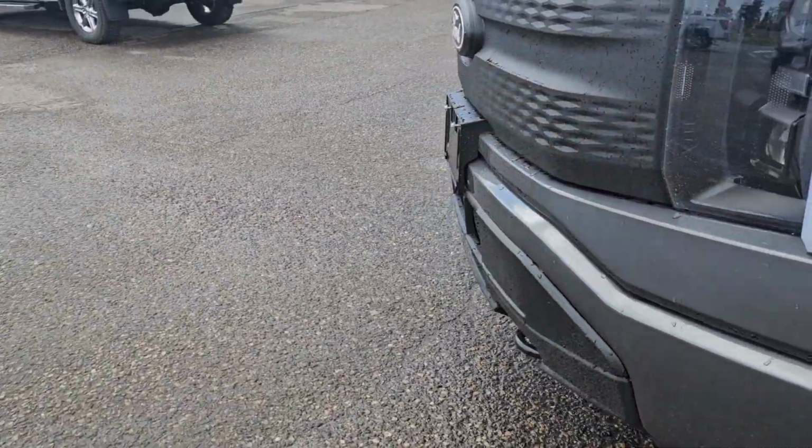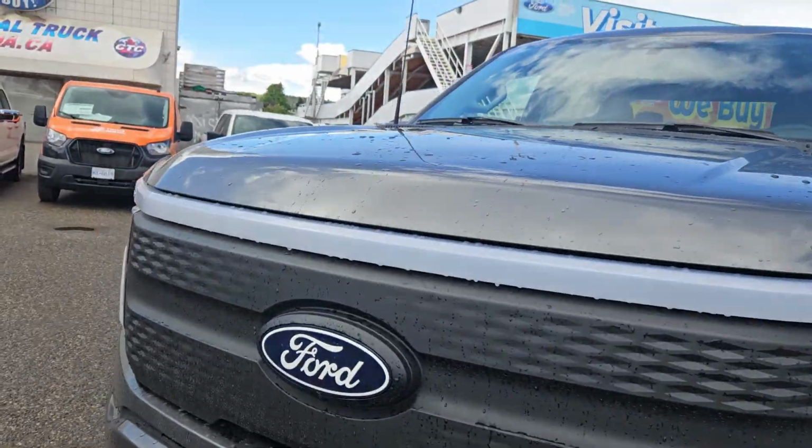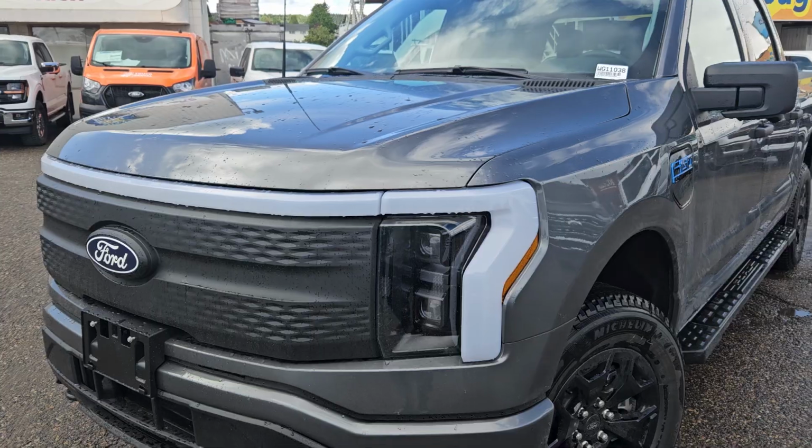And moving to the front here, we got recovery hooks, license plate bracket, that nice faux grille, front view camera, and that nice signature LED light bar.